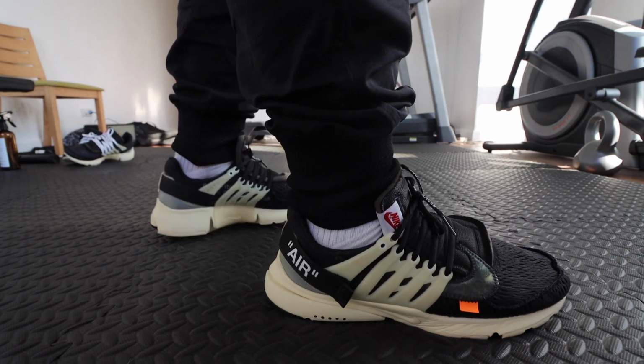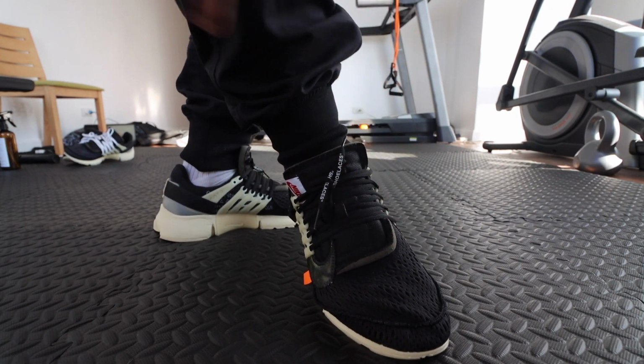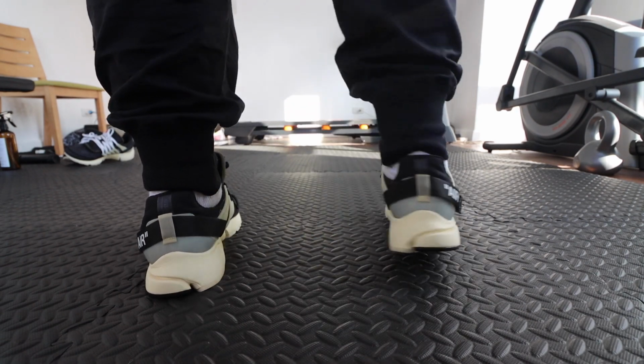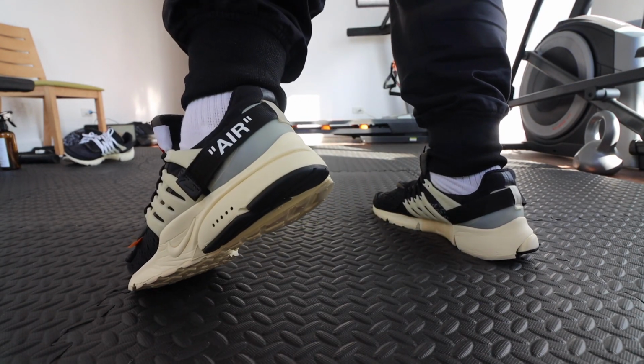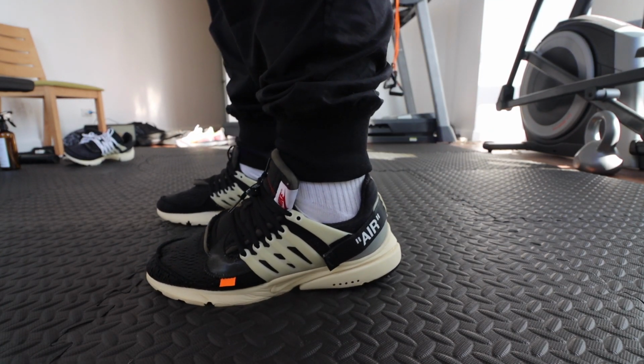If you want something more sleek and subtle, you can go with the black on black laces. So this one isn't as loud, isn't as crazy, especially if people take a look at you from the front. People will probably only notice it is Off-White if they take a look at it from the side, and then you have the usual markings of Off-White littered throughout the sneaker.